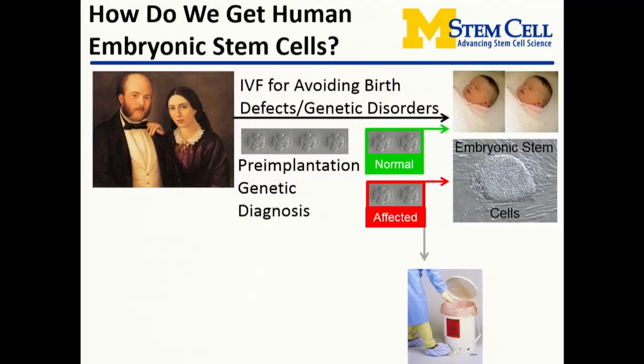The group that most people don't think about are those couples that don't have infertility and are doing in vitro fertilization because they know they've already had a child affected with a monogenic disease, or they know they carry it in their family, something like cystic fibrosis, Tay-Sachs, Duchenne's muscular dystrophy. These individuals will do in vitro fertilization so they can generate embryos in the laboratory. Single cell or a couple of cells can be taken from every embryo, and then every embryo can be determined to either be affected or not affected by the mutation that causes the disease. Those that are affected have in the past always been discarded. Now they can be donated to our research program to make these disease-specific embryonic stem cell lines.